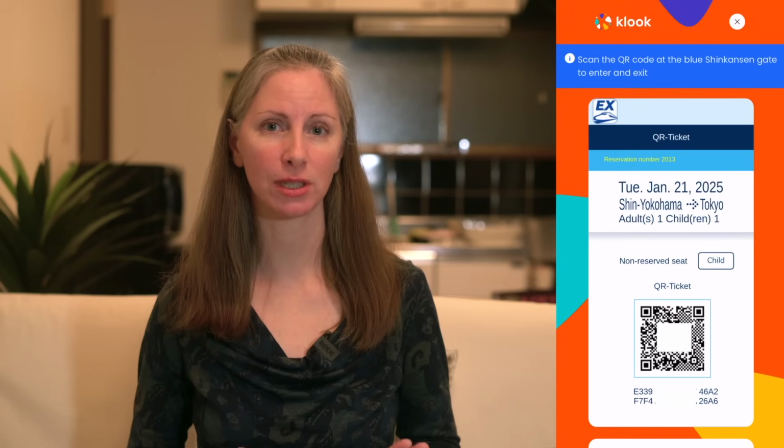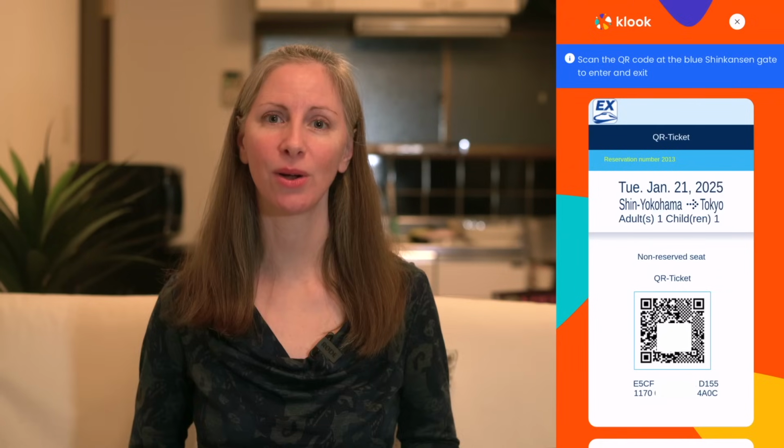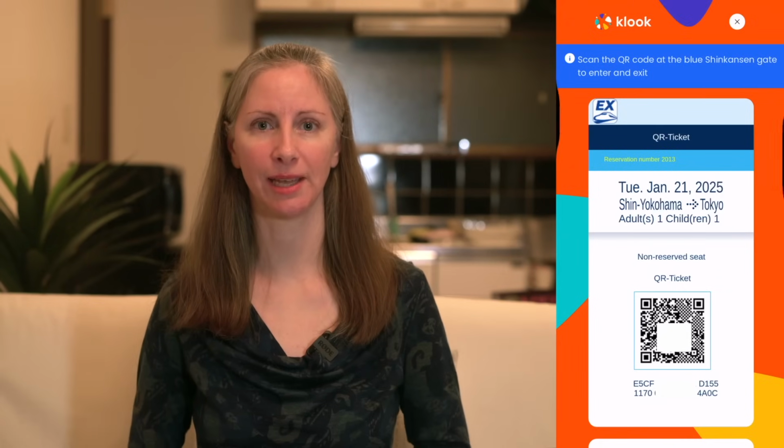This one is labeled Child. You can take a screenshot if you want. Even though it says across the top, Adults 1, Children 1, this QR code is just my adult ticket.